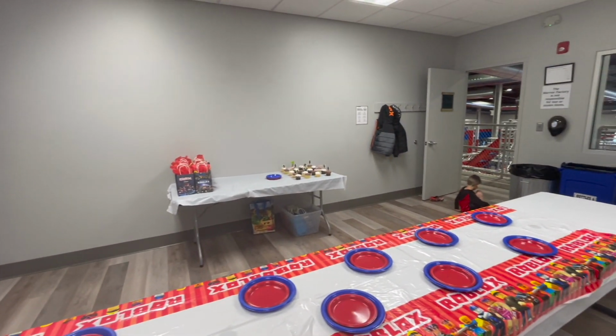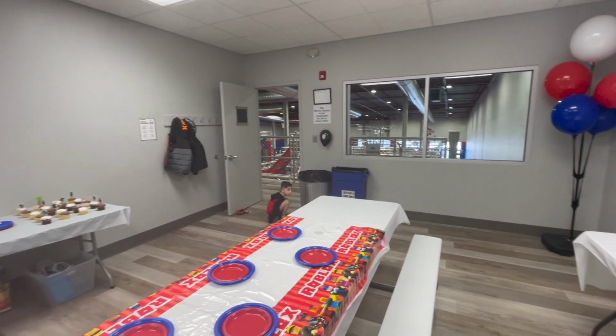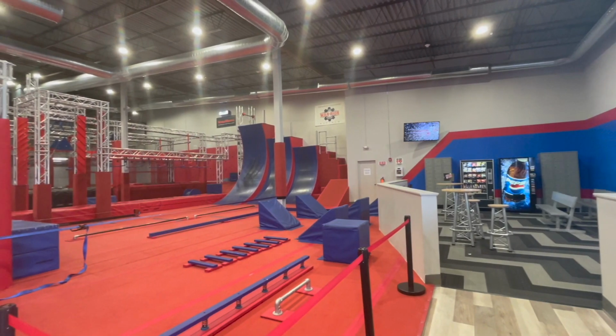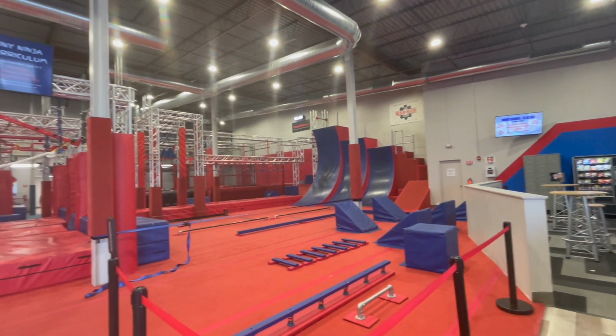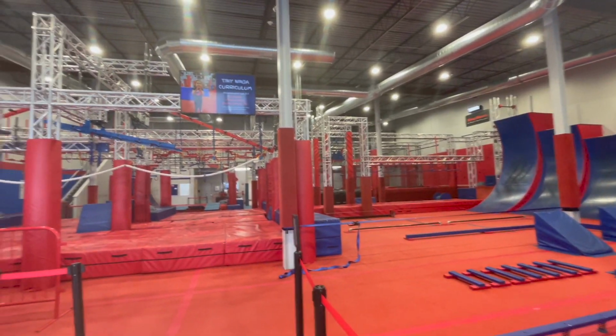They had coat racks for all the kids' coats. They didn't have shoe racks, but that's okay, even though they required us to bring in extra shoes. As you can see, there was a window overlooking the play area from the party room. So, this is the facility itself.